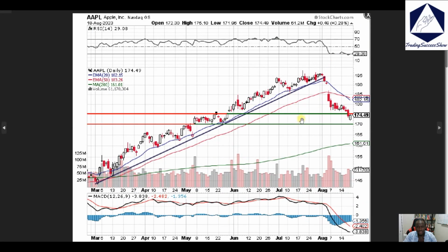Apple. What have we got? Apple, I talked about it a couple of videos ago. I said watch this trend. If we break this trend, there is a possibility for us to really tap the 50 exponential moving average. And guess what? We sold right off. The 20 exponential is crossing the 50, which is technically bearish, right?